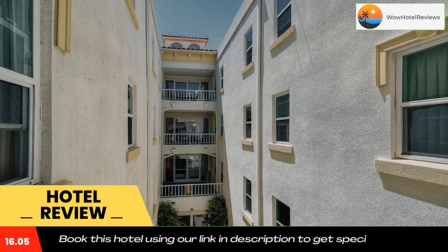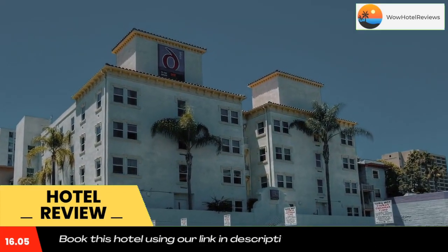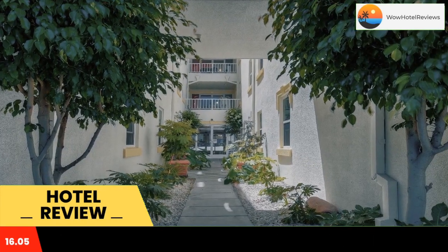San Diego Downtown Motel 6 is 10 minutes bus ride from Historic Gaslamp Quarter. San Diego Convention Center is 4 minutes drive away.